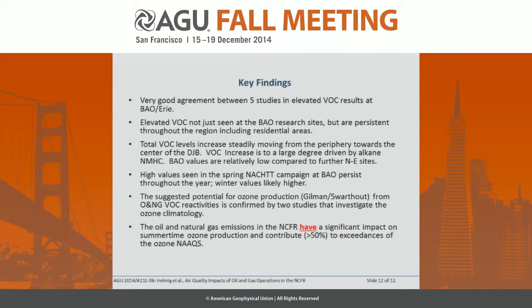Okay, so let me summarize this. The key findings are there's very good agreement now between 5 studies that show elevated VOCs at BAO, Erie. We don't see these levels just at the site, but also they're persistent throughout the region. The VOCs increase going from that research facility further into the basin. These levels that were seen in these previous studies persist throughout the year. We see this through the summer into the winter.